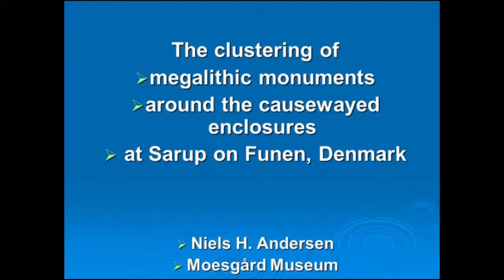I would like to tell you about the work I have now continued for 41 years. The 16th of May is 41 years since I started as a student in the Sarup area on the southwestern part of Funen. It's not this one, it must be this one here.